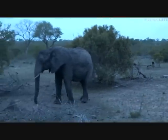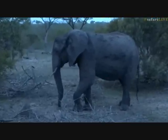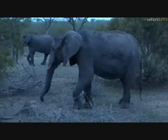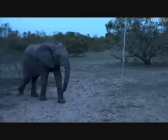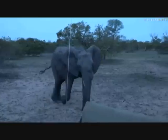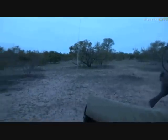Oh, this one's coming closer to us, this little teenage boy. Hello, mister. He's probably about 8 or 9 feet from our car at the moment. Oh, we're being stalked from behind as well. There's another elephant. Now, hello. Off it goes.